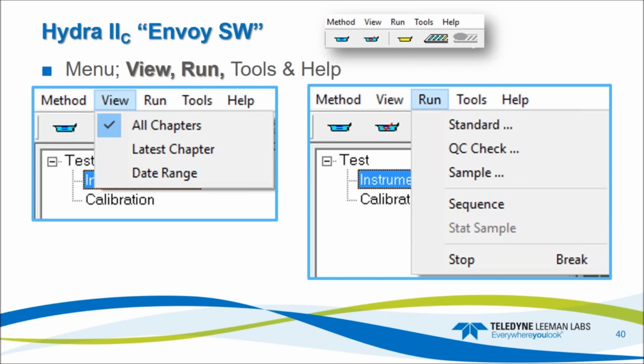Now, just a short talk about the view and the run. Again, these don't change between the analysis, sequence, and method subtabs. This is all the same. So under view, you can view all chapters or the latest chapter. You can search by date range.